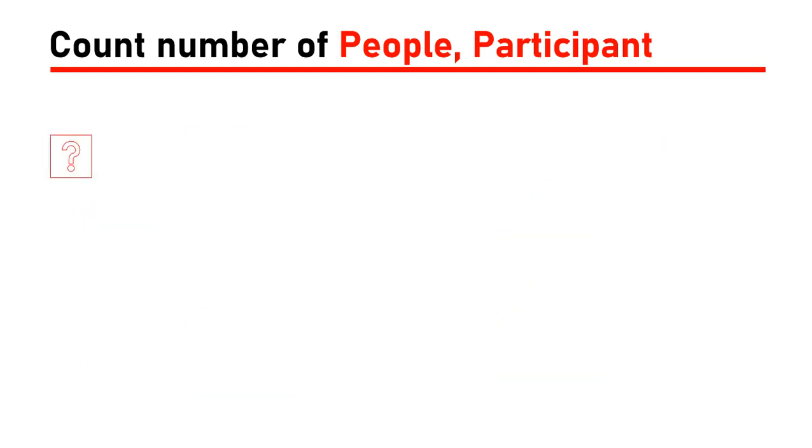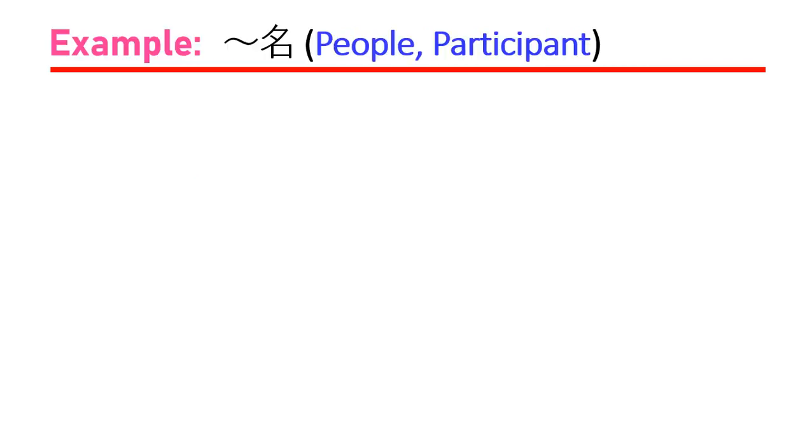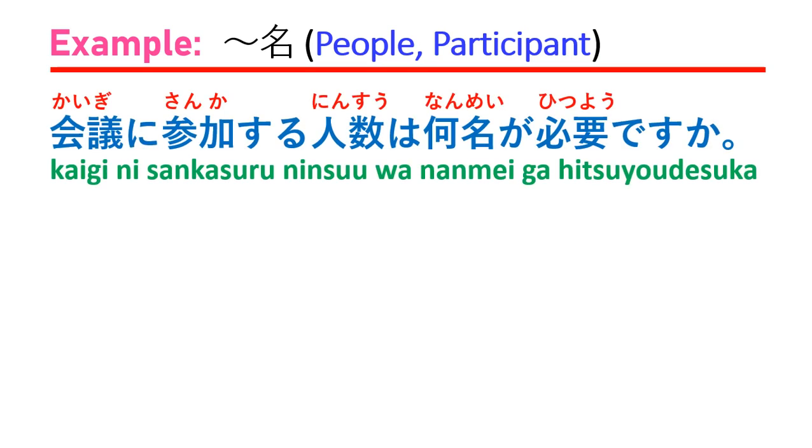And when you want to make the question, you can say 何名, or in the polite form 何名ですか, which means how many people. Now let's see some examples of how to use the unit mei to count people, participants, or names on the list. The first example.